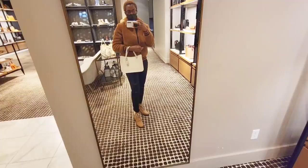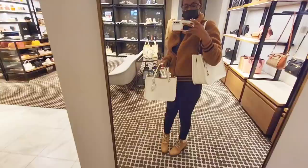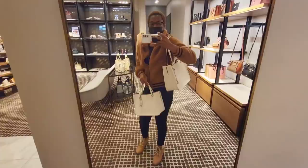Coach chalk is actually very, very beautiful and very easy to maintain. A lot of people are usually scared of white bags, but since the chalk is an off-white, I think it is a very nice alternative to a white bag. And that's the bigger size, so you can see the size difference and the comparison between both.